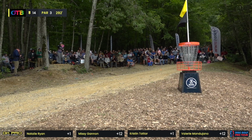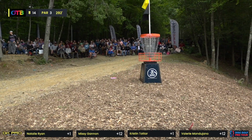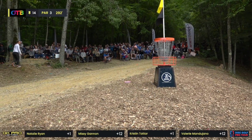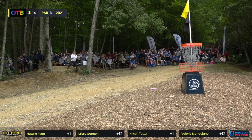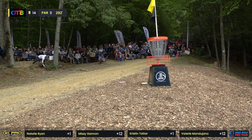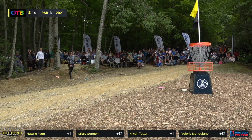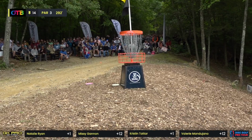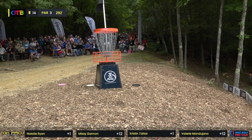Natalie up first from the drop zone. This is a big deal. It's windy. Oh my goodness. Such a good run. Dead center, just a little low. Kristin looking at a 2-stroke swing here. Chooses to just take 1 stroke. Missy lining up the putt. Oh my goodness. Dang it. 32% of the field taking a birdie.